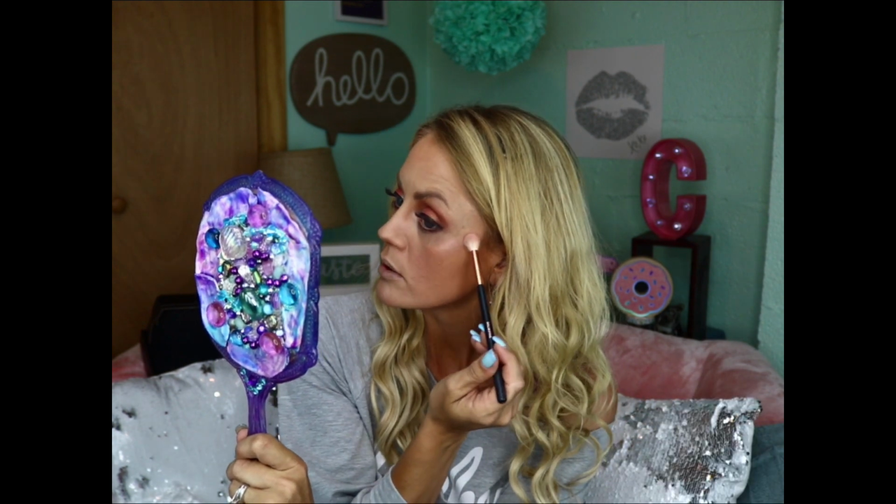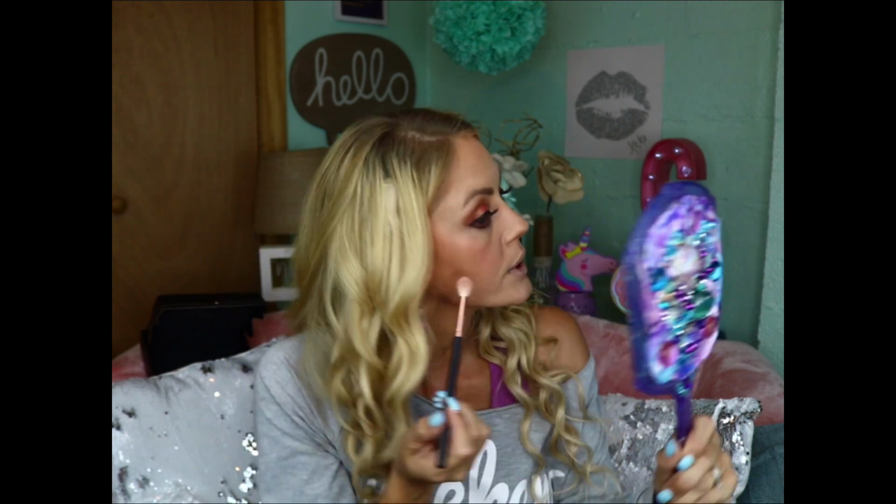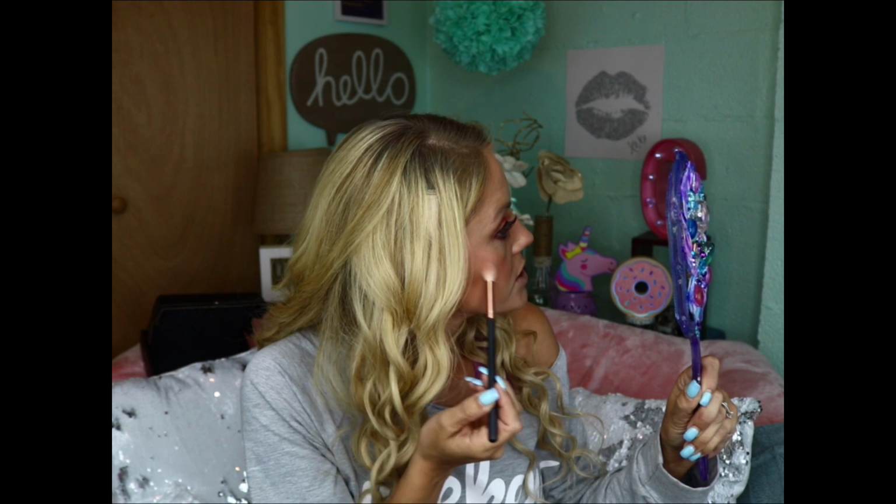Alright, so I am going to go ahead and dive into the highlighter for this palette. If you guys want to hang out with me while I finish out my look, please feel free to do so. So I'm just going to grab a little bit of this. Ooh, that's pretty. Whoa. Okay, that's really, really pigmented, almost shadow-esque pigmented, but gorgeous. Holy crap, is that good?